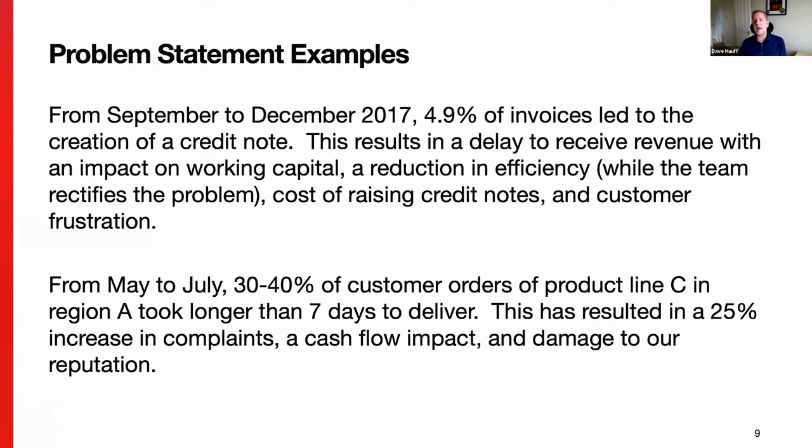So yeah, there's always a lot of feedback, things people like and don't like about it, but often they're very critical of what's there. You know, how much does it cost to raise a credit note? Could I measure customer frustration? Well, what do I do with that?